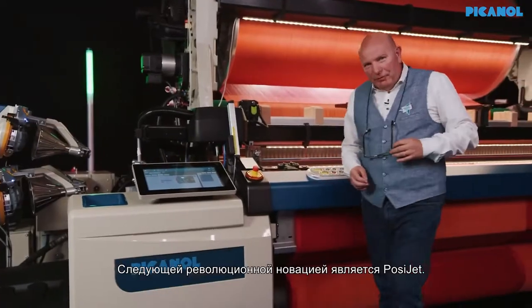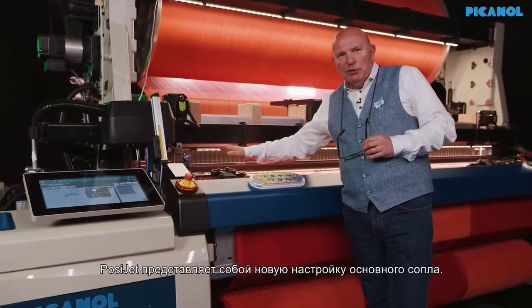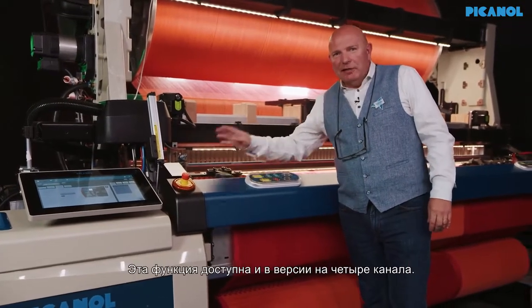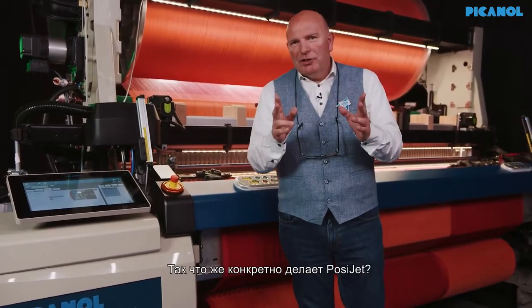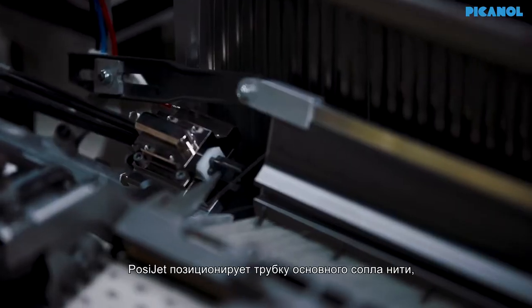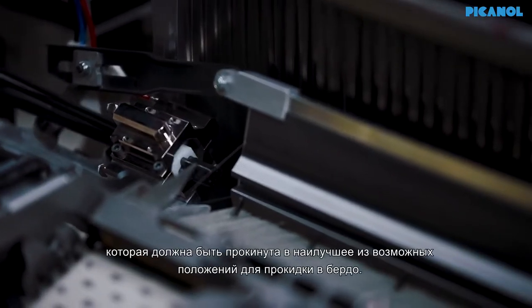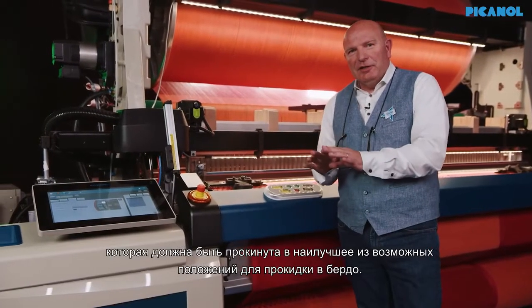A next revolutionary novelty is PosiJet. PosiJet is a new setup of the main nozzle, and this will be available in a 4-channel version. What is PosiJet exactly doing? Well, PosiJet will position the tube of the main nozzle of the yarn that has to be inserted in the best possible position to be inserted in the reed.